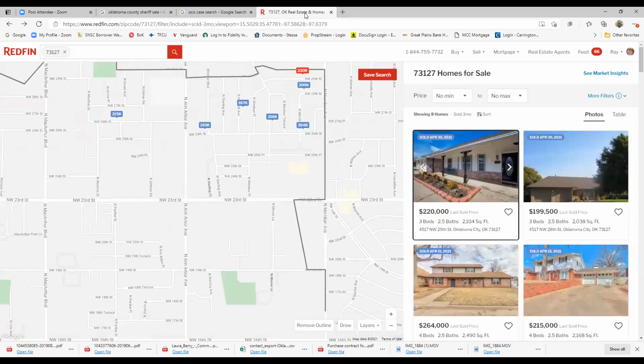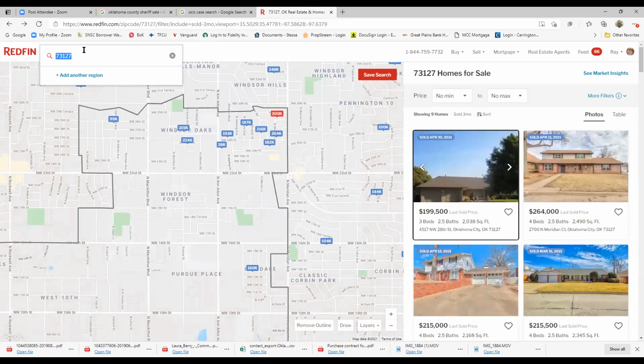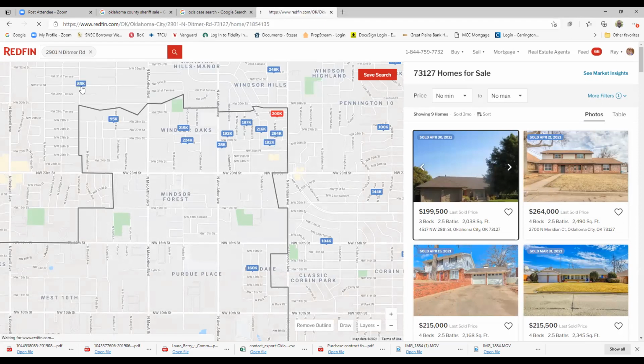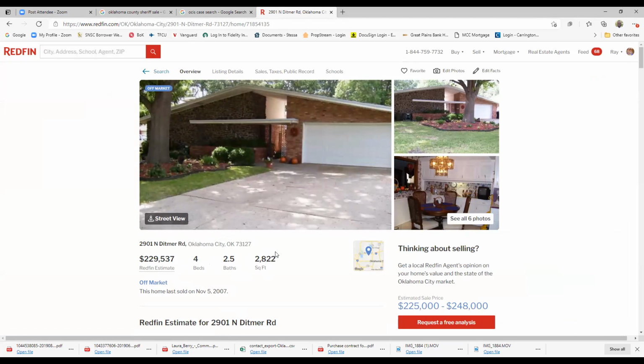Let me just go back in Redfin. Let's just put it back up here and start again. So that's 2901 North Ditmer. Okay, click it in. So that's the house. That's Ditmer. We know the baths. We know square footage. I gave you all that.